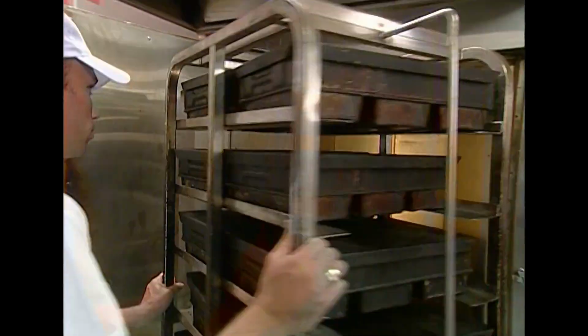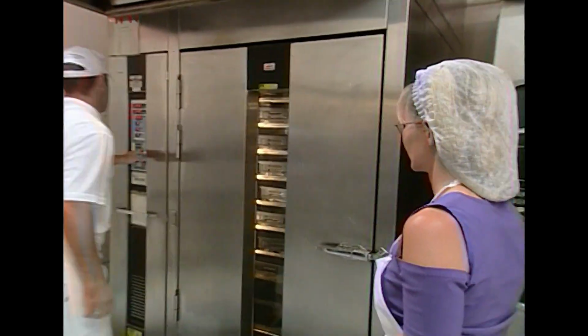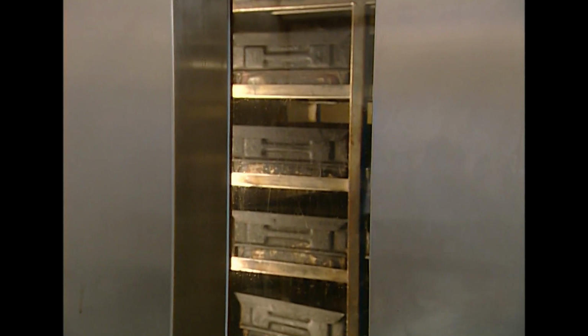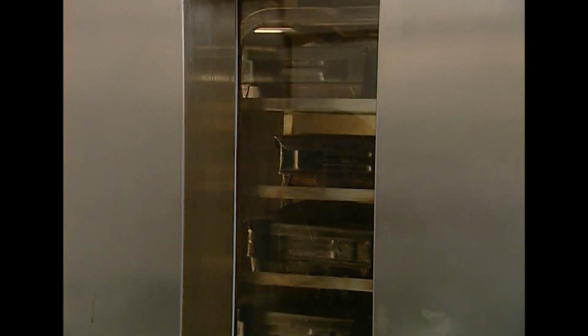Imagine having an oven this big at home. Are you sure it's an oven? The dough's spinning around in there like it's a washing machine on a slow spin cycle.